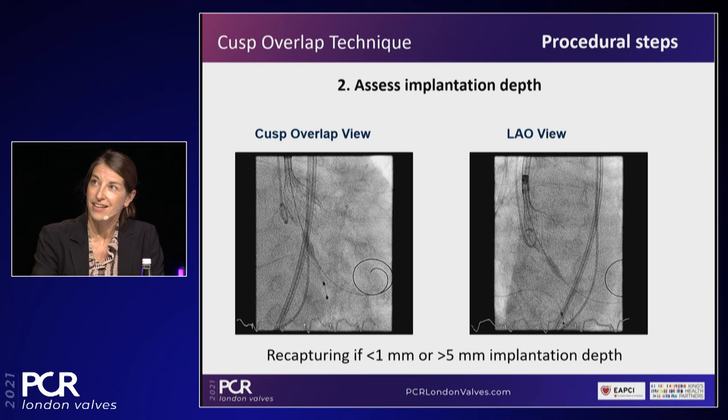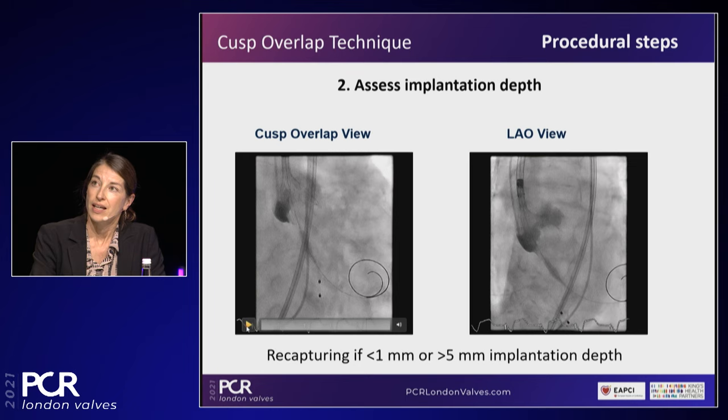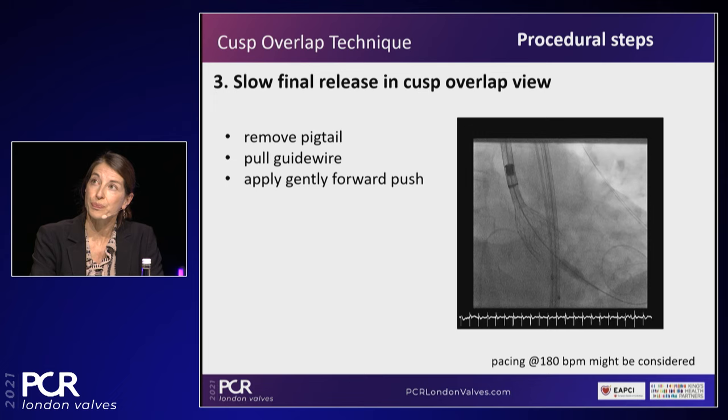Thank you so much. So what you do when the valve is almost completely deployed, so just before you hear the rattling, then you should assess the implantation depth. You do that first in the cusp overlap view, and then you just switch to an LAO projection, and you do another injection, and then you should be sure that you have a little bit more than 1 millimeter and not more than 5 millimeters of protrusion into the left ventricular outflow tract, and then you are able to go to the final deployment. And what is necessary here is that you make sure, of course, that you remove the pigtail first, and then you should actually pull on the guide wire so that there is no tension on the delivery system. And then you should apply a very gentle forward push.